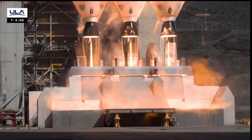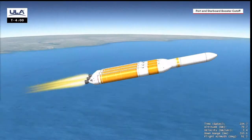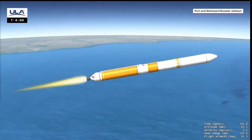With propellant depleted in the port and starboard boosters, the engines shut down and the boosters are jettisoned to shed their weight. The remaining booster engine then throttles to full power to maximize performance against gravity losses. Once propellant levels deplete in the center booster, the engine shuts down and the booster is jettisoned from the second stage. The vehicle now weighs approximately 6% of what it did at liftoff.